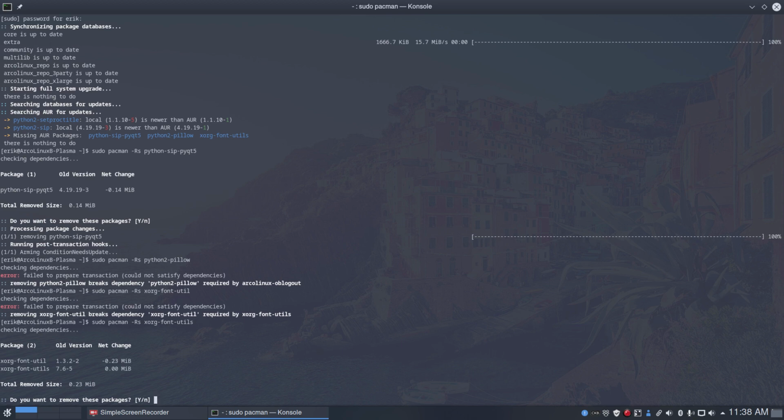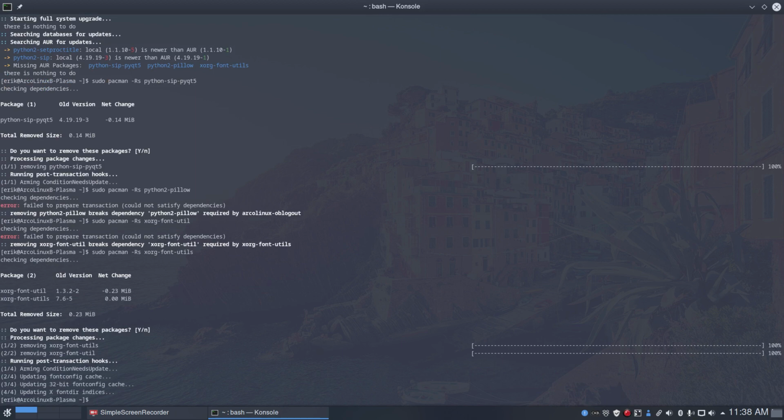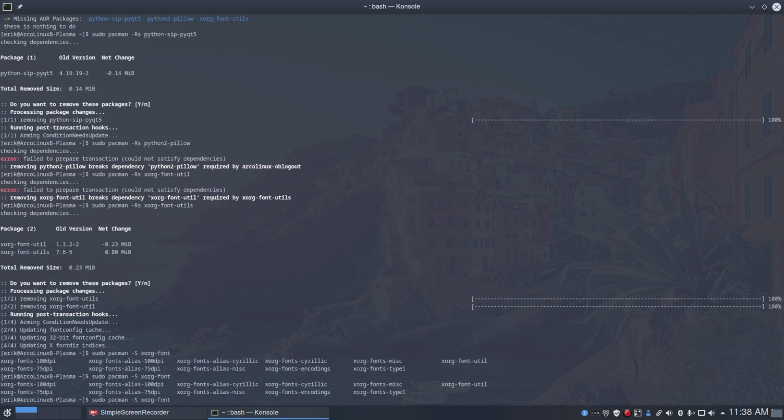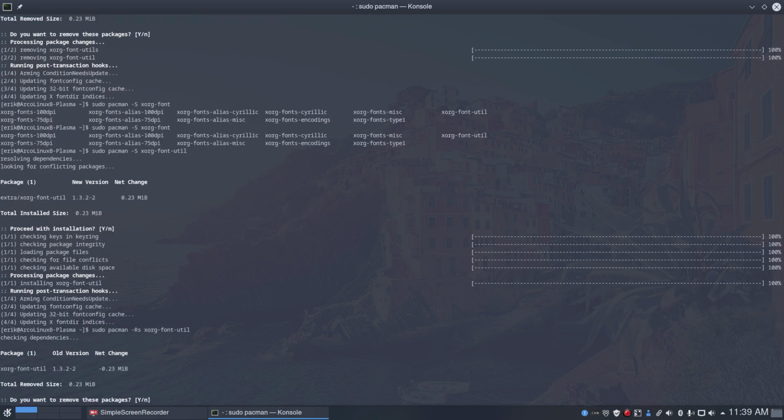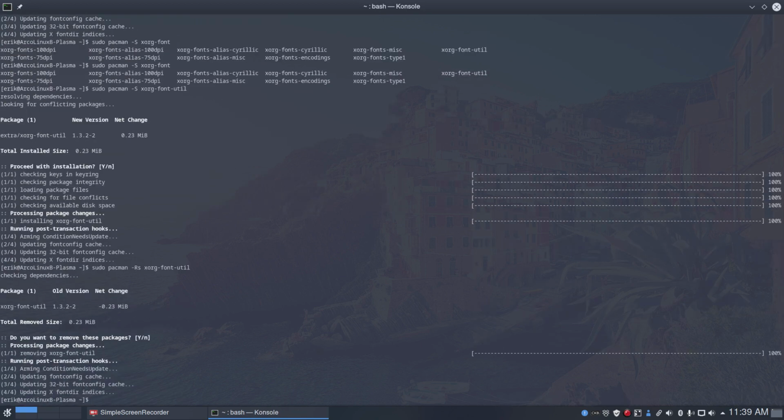Let's see, pacman remove. These two guys are gone. And Xorg font utils does not exist anymore. But util, that works for the machine. Not that we require it. Not at this particular point in time. Not on this machine.